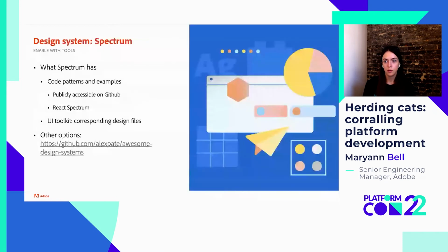So for Ethos Home, we chose Adobe's own design system, Spectrum. It has both a React implementation and fully built out UI kits, both of which are accessible on GitHub and the Spectrum website. It's also used across Adobe already, so it's easier for any developers that would want to contribute to the portal to use Spectrum and potentially contribute to our platform. If you want to check out some other available systems, I've included a link here as well.